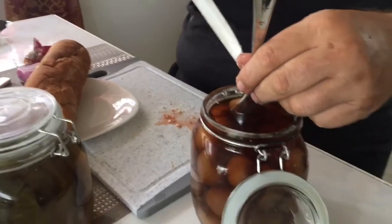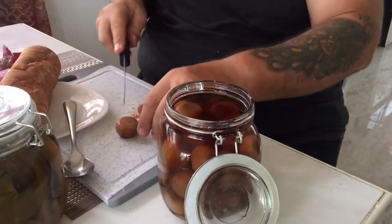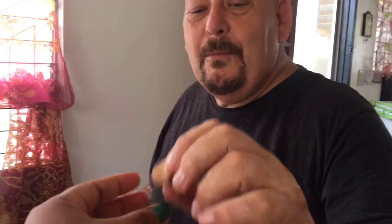Try this one. Alright, so just try one. Looks really nice. Half and half. Thank you. Nice. A little bit soft, but really peppery. That's very hot. Very hot.